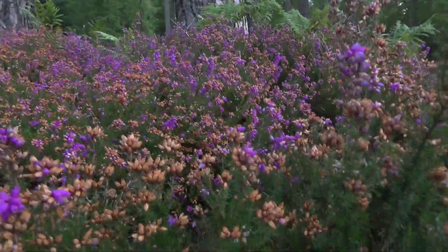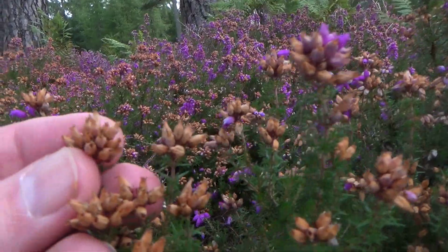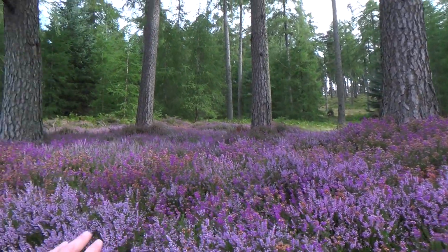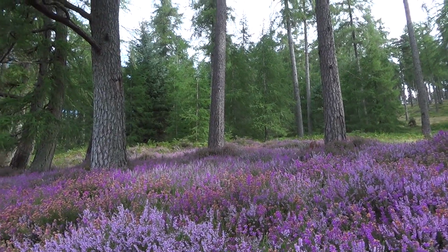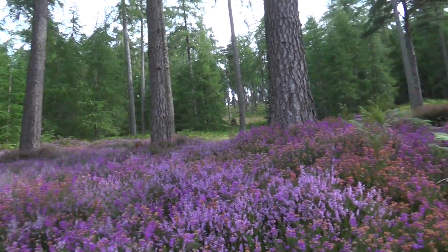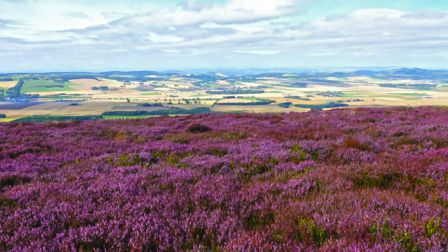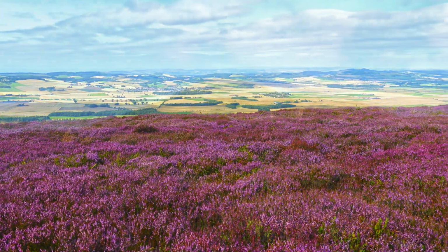You've got these ones here as well, the sort of brown ones are the seeds that have already gone over in the bell heather, so it gives the whole thing a really nice dappled appearance, but just different grades of purple, mauve with this brown interspersed. And certainly back in Fife in the Lomond Hills, it seems to have been a very vivid year for heathers.